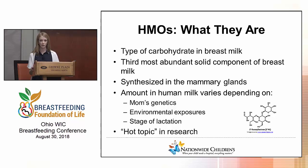And it's a very hot topic in research nowadays. Scientists have determined that they are so important, they're trying to figure out alternatives for use in infant formulas, such as galacto and fructo oligosaccharides as well. So this is a really important factor in developing babies and their immune systems.